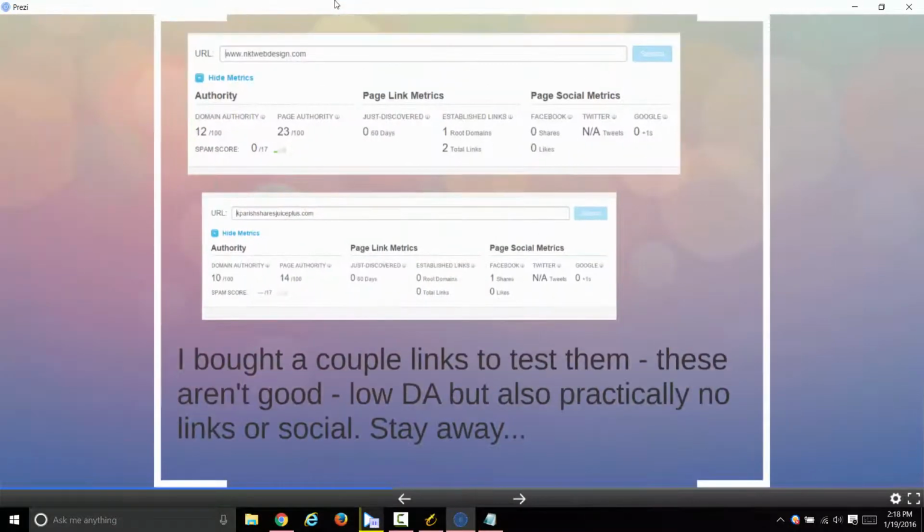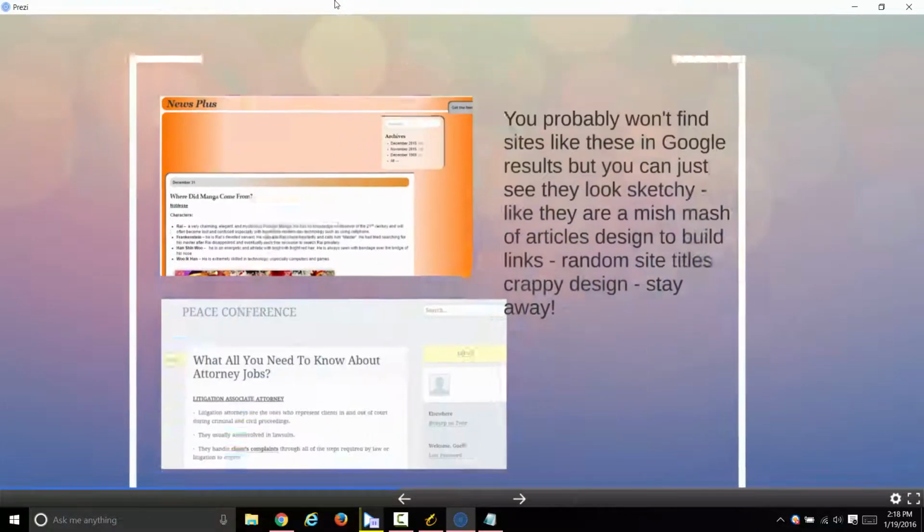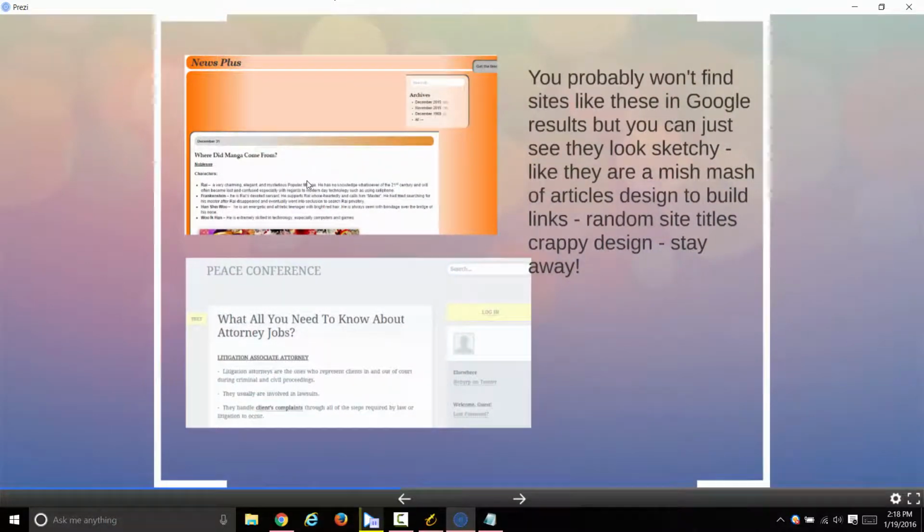I bought a couple of links to test them. They said, well, we have great guest posts from our private blog network, and they were just crap. You're probably not going to find sites like this. They will probably be real sites, but if you see a site that just looks sketchy, where it's just a mishmash of articles that were just designed to build links, I'd stay away from those.